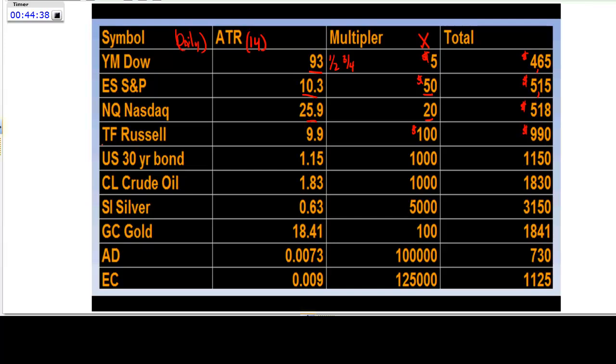Now, the bad thing about these index futures, and I'm a huge index fan, I've traded them for years, is that if you're a new or inexperienced trader, these things are kind of hard to trade because of their personality. Number one, we know what the range is. This is our range, this is our multiplier, and this is how much money we're either going to make or lose, okay? The problem is this may not fit your personality. You may say, man, the Russell looks amazing, $990 a day, I got this.